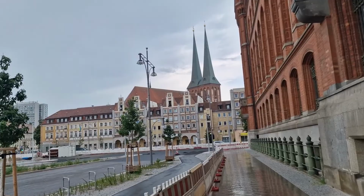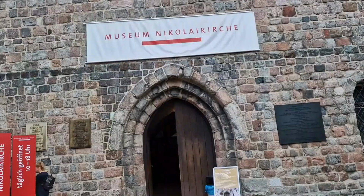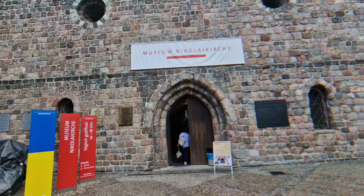Museum Nikolaikirche. Bombing raids in 1944 destroyed the Nikolai Church and district almost completely. If you enter Nikolai Church today, you can once again marvel at the Gothic interior with its distinctive colorful roof.